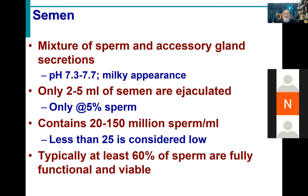Now, notice here, typically with an average ejaculate, at least 60% of those sperm are fully functional and viable. So this is important if someone is attempting to get pregnant. If you are attempting to get pregnant, should you have sex 5 times a day for a month straight, hoping that one of those sperm will magically get to its destination? No. Why not? Sounds like a lot of fun. Why wouldn't you want to do that?